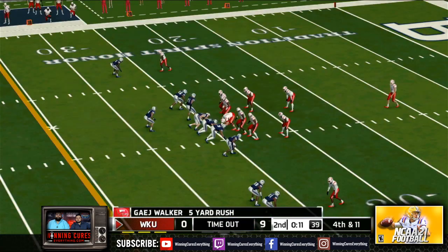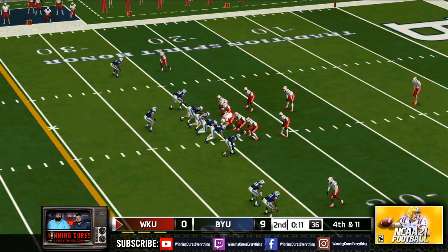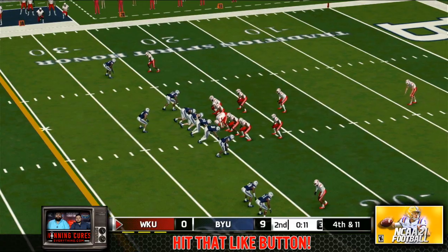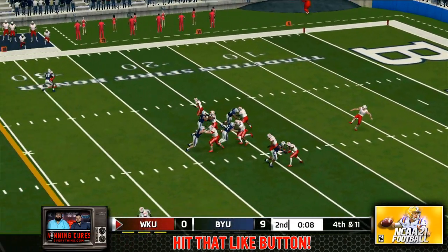The Cougars using their third and final timeout. An incredible series for the defense, and they get them out after three plays. That offense has to regroup and come up with a plan to move the ball down the field next time.